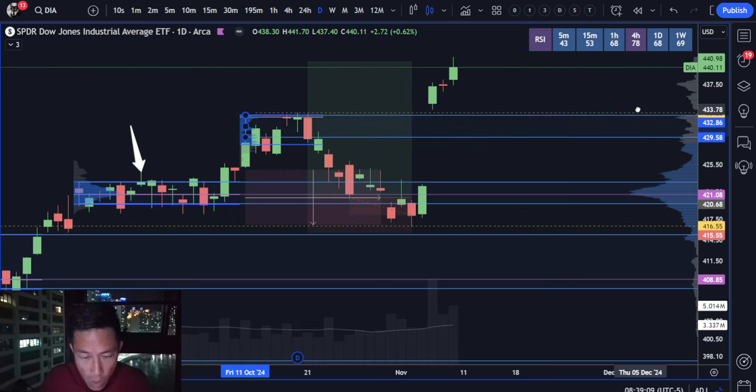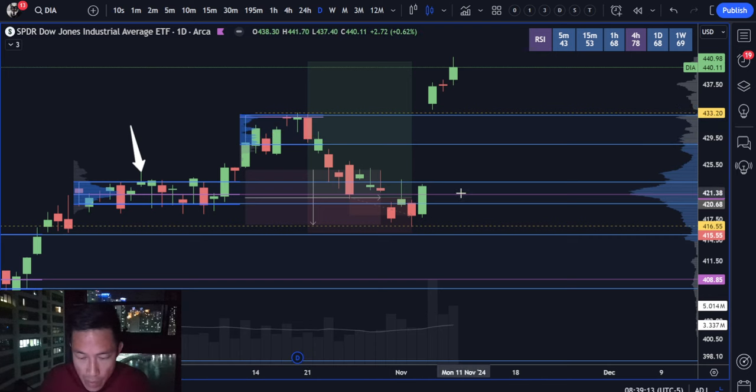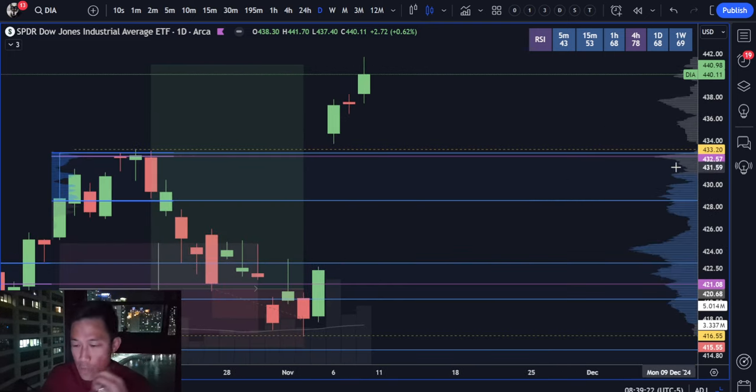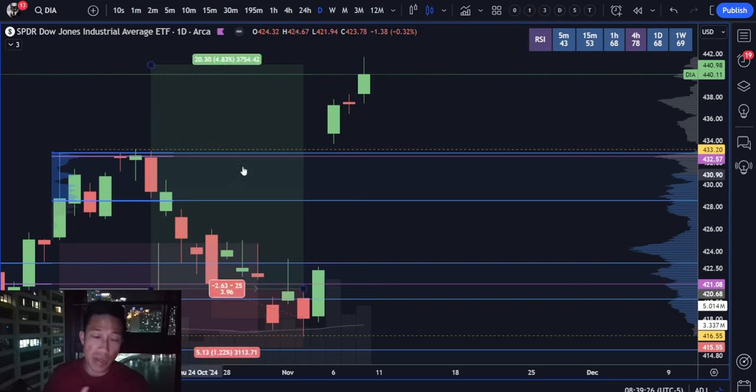So just got to hold over this fella here to have the most confidence in this breakout. Okay. And even if these sellers can get back under 433.20, as long as they can hold over 432.57, then this structure is still being affirmed as demand, and it's pretty much the best case scenario for these buyers.